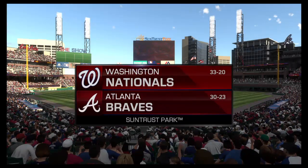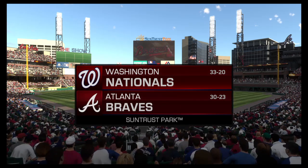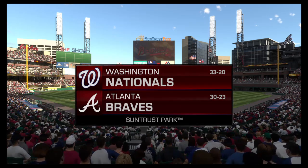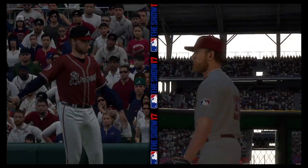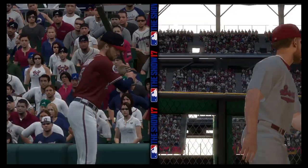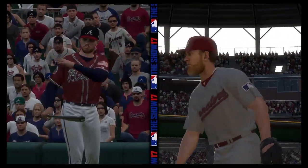From the new home of the Atlanta Braves, MLB Network welcomes you to SunTrust Park. Tonight, it's the home opener for this new season between the Washington Nationals and the Atlanta Braves. Looking forward to this matchup, and it's next on MLB Network.